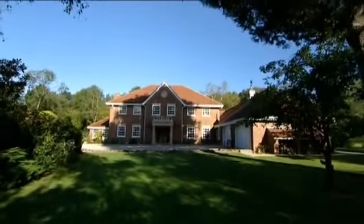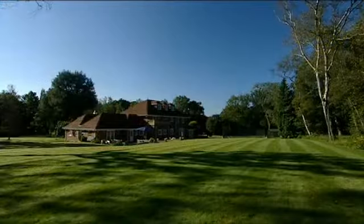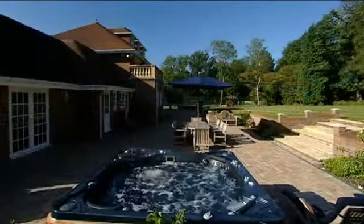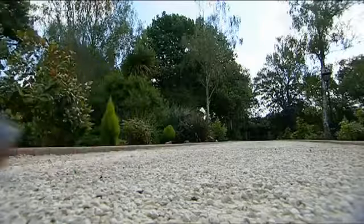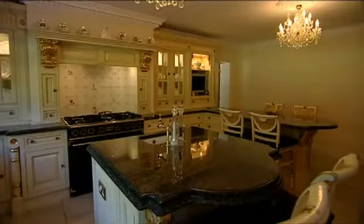This house is just a 10-minute drive from their development. With 4 acres and 7,500 square feet of living space, it's on a slightly larger scale than Andy and Amanda's, but it's on the market for a staggering £3 million. While the interior may be a tad OTT for me personally, it shows just how glitzy people in the area are prepared to go.